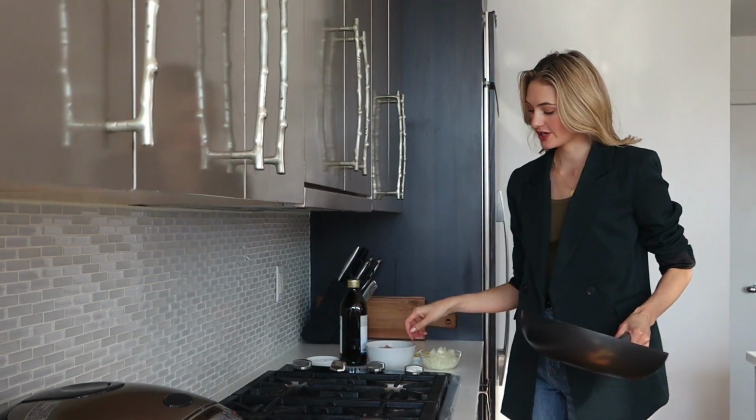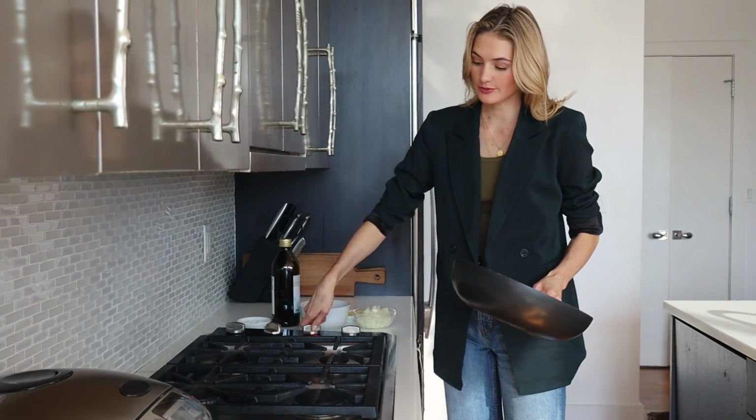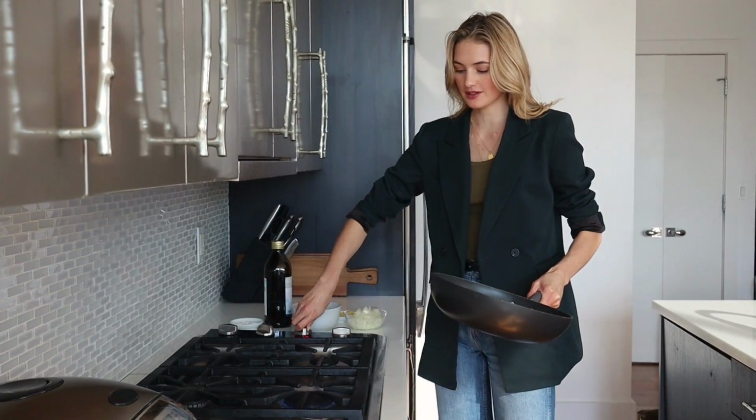Now we're going to start making the curry. Honestly, this recipe is so easy to make, and you can make this within like 20 minutes.